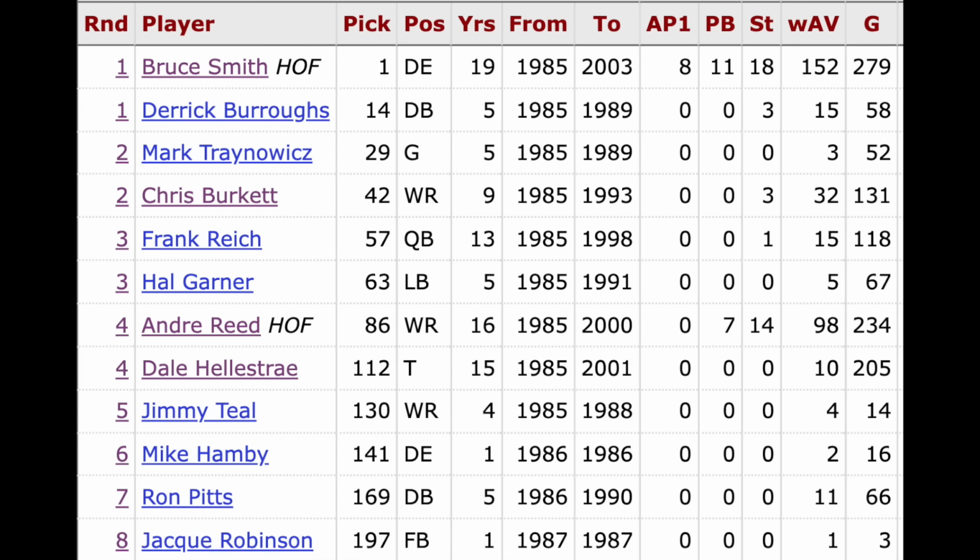But they also selected a Hall of Fame wide receiver in Andre Reed with the 86th overall pick. Reed went on to make 7 Pro Bowls. They also snuck in Frank Reich, who went on to be known for the greatest comeback in postseason NFL history with his 32-point comeback versus the Oilers in 1992.